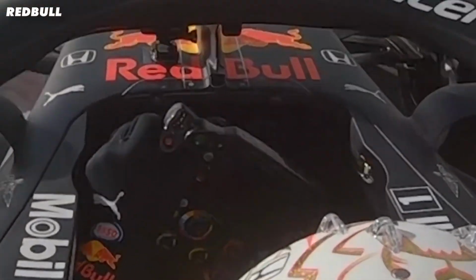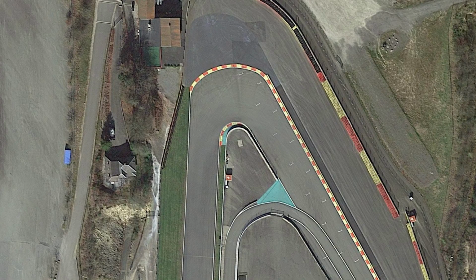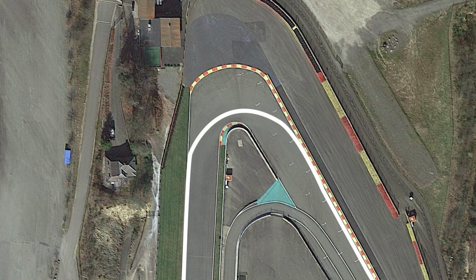So I've analysed loads of drivers on this channel, but Vettel is most similar to Schumacher in the way he gets a car through a corner. To understand this, let me show you an example. First is a geometric racing line. It's basically the shallowest arc you can take through a corner.